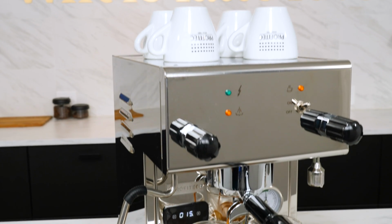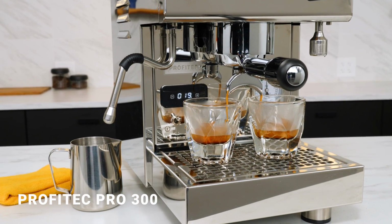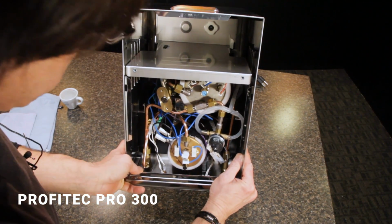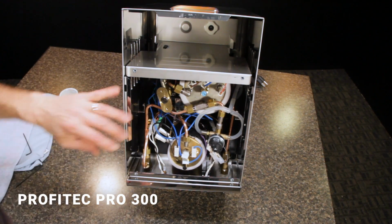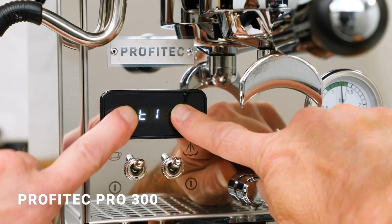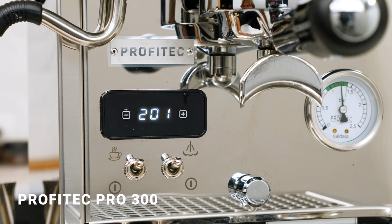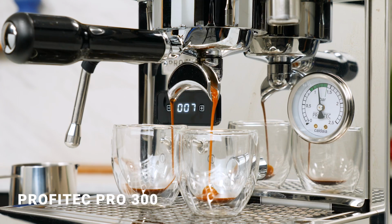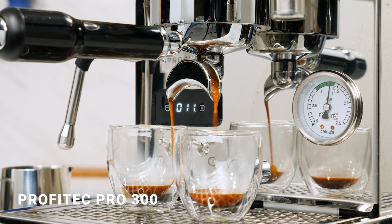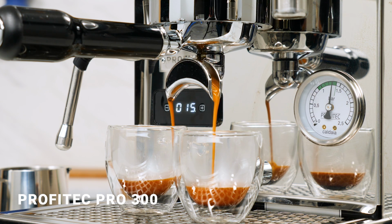Priced below many heat exchange boiler machines with PID, it's hard to beat the value of the Profitec Pro 300. It uses a ring boiler setup, which places the boiler directly above the group. It's a smaller boiler than what we'll see in later machines in this video, but with a PID, you have the precise brew temperature accuracy needed for getting the most out of any coffee. And with a smaller boiler, heat up times are really fast, just 5 minutes from turn on to ready to brew if you're not steaming.